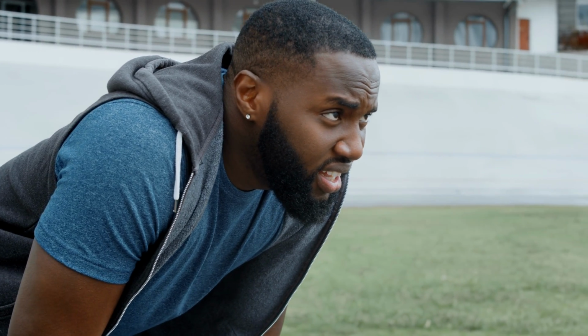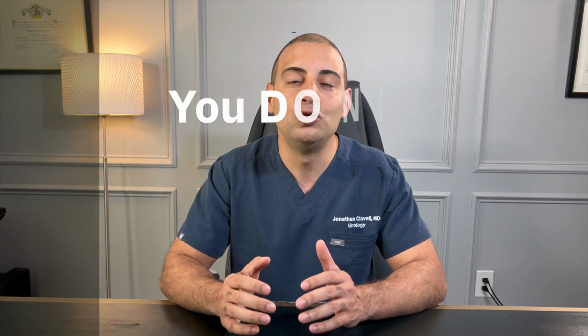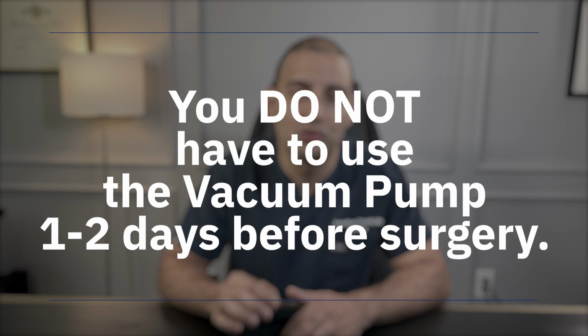However, just like with a marathon in which people take a couple of days of rest prior to race day, there is no need for you to use a vacuum pump the last 2 to 3 days leading to your surgery. So if you're traveling to get your surgery done, you do not have to bring the vacuum device in your suitcase. Let me repeat that. You do not have to use a vacuum device 1 to 2 days prior to your surgery. This can lead to unnecessary bruising for the day of your surgery.